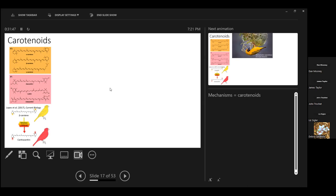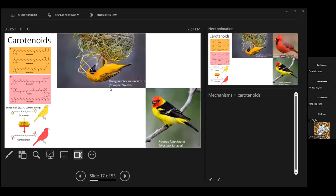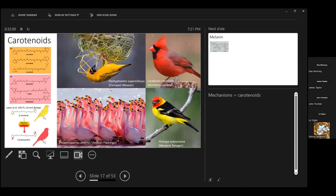This is a very simplified version of how this works. There's a ton of pathways that go on. There are a ton of elements that interplay to make this happen. But this is the general idea. And carotenoids are responsible for most of your oranges, yellows, reds, and even pinks in birds. Most of the time when you see these colors, they're based on carotenoids, with a few exceptions that I'll highlight that are pretty cool.